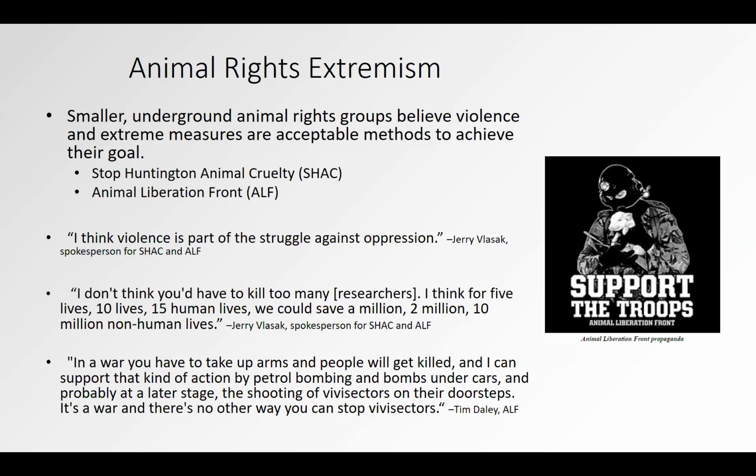The good news is in 2006, the Animal Enterprise Terrorism Act was passed, which expanded protection for academic and commercial institutions that use or sell animals, and increased existing penalties against animal rights extremist groups. And it has actually led to the successful conviction and imprisonment of several individuals who are targeting researchers.